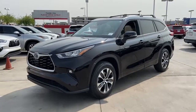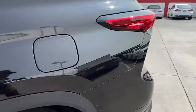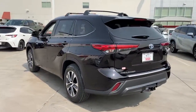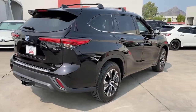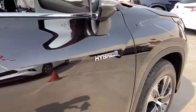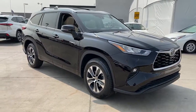Take a moment to check out the 2020 Toyota Highlander Hybrid. Here's a Highlander Hybrid that's perfect for your family. Its all-wheel drive helps you feel secure in any weather condition, and its smooth riding, quiet, comfortable cabin is a calm oasis. With advanced safety and driver assistance tech on board, you can relax and enjoy the ride.